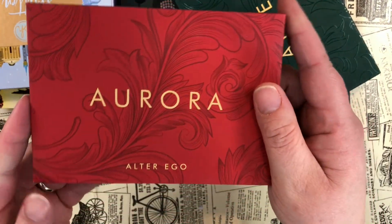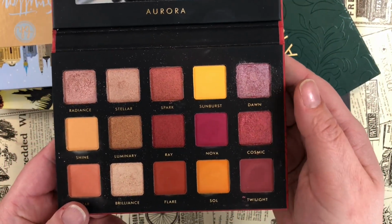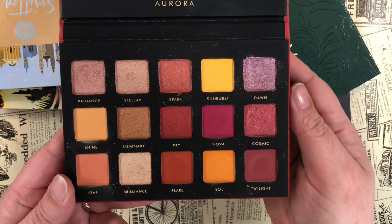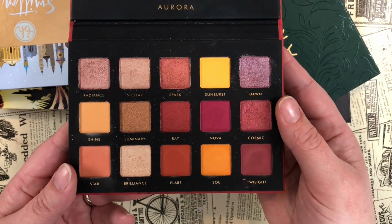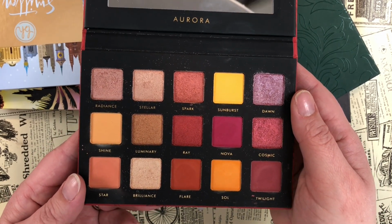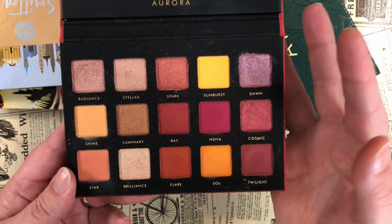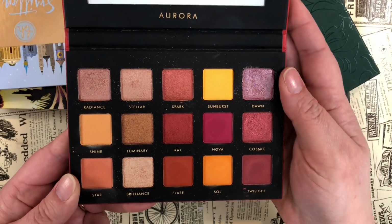This is the Alter Ego Aurora palette, meant to be a dupe for the NATASHA DENONA Sunrise palette. And I've talked about before how I'm really glad I bought this palette as a dupe and not at the full $65 price, because while I do like this color story sometimes, I don't know that I'll use it enough to warrant the $65 price tag. This was enough. I kind of got this color story out of my system, so to speak, but I am going to keep it.